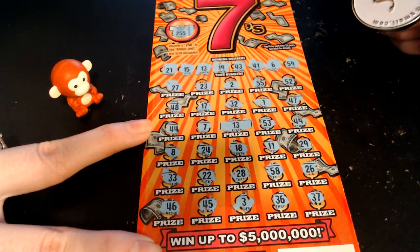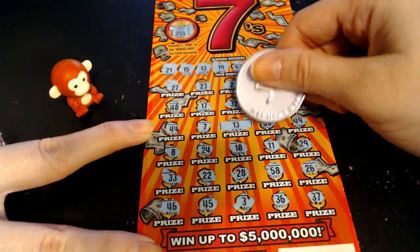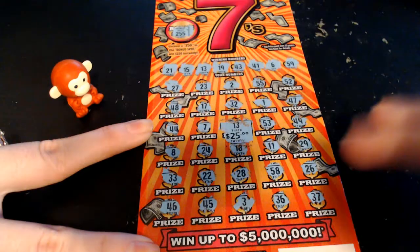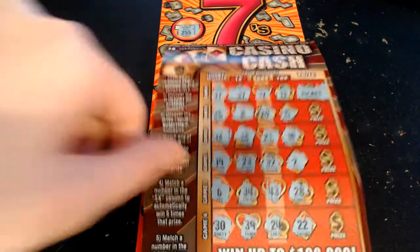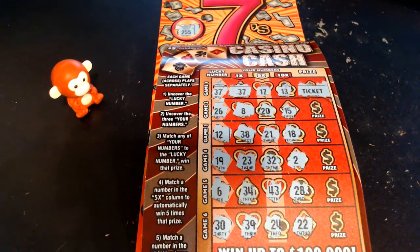No 59, so let's see what we have under our 13. Small zeros, but we got $25 back. So 25 plus our 5 here is $30 back out of our $35 session, which is really good. I may keep this monkey around for a little bit longer. We'll see what else it can get us.